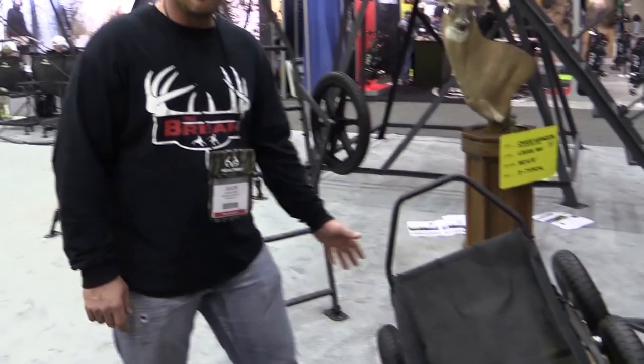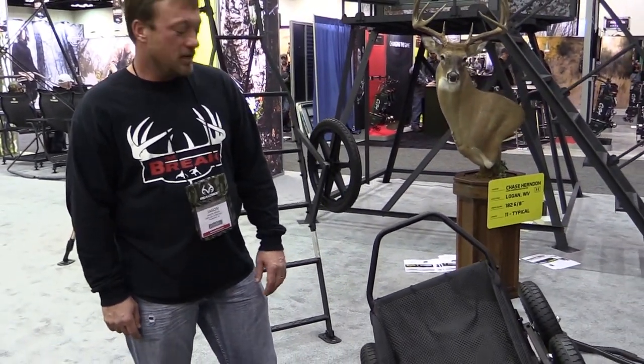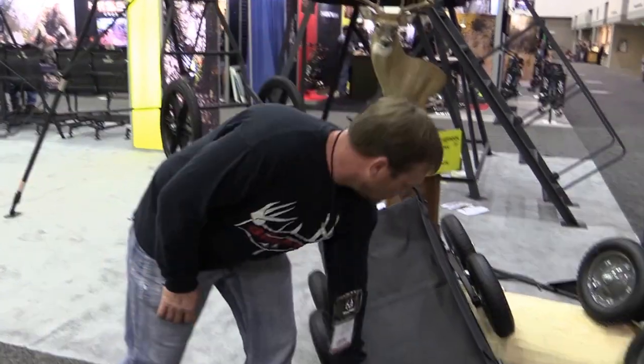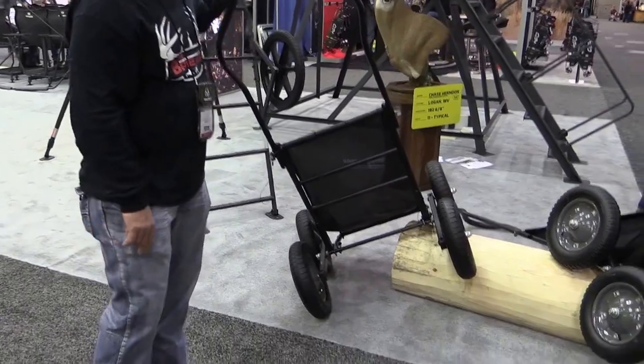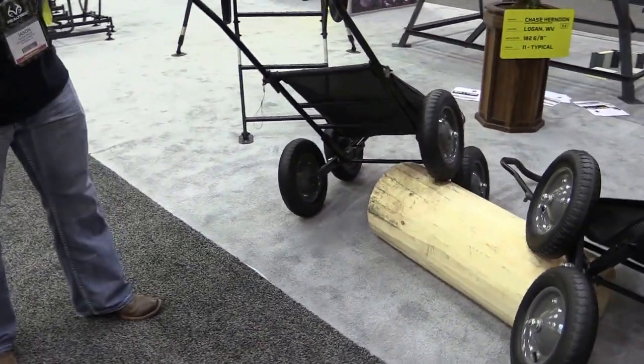I'm going to introduce you to the Hawk Deer Cart today. It's a pretty cool cart. It's lightweight, really durable. And the cool thing about this thing is, you can see we've got it on a log here. We've got the swivel axle.